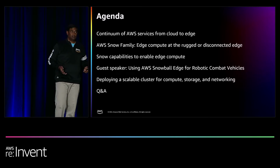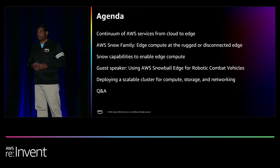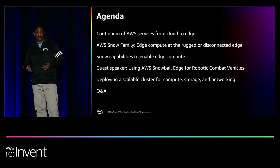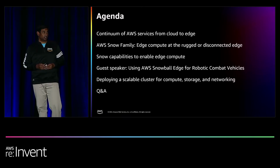Towards the end, I'll come back up on stage and talk about how the Snow Family can help customers use multiple Snow devices for complex edge computing workloads and highly available deployments. At the end, we'll open it up for any questions you may have. We have a lot to cover, so let me jump in.